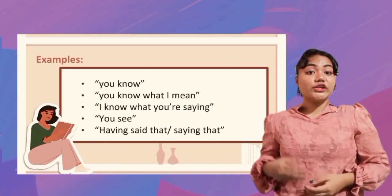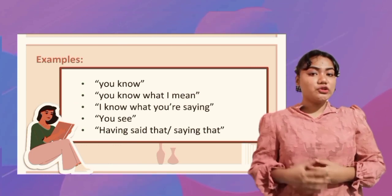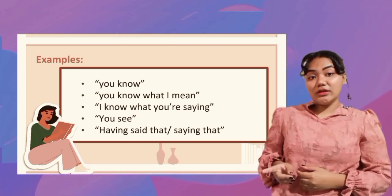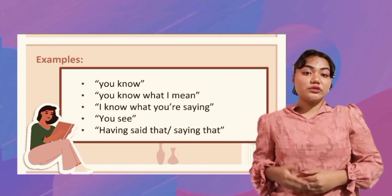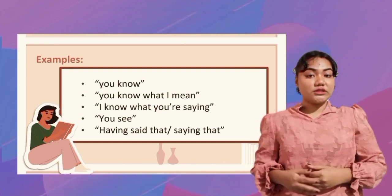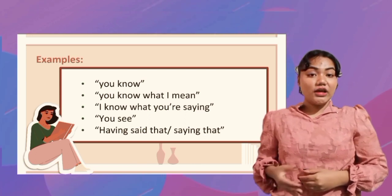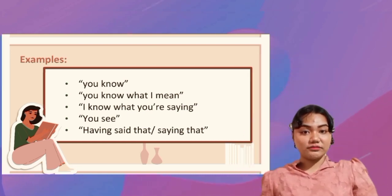We use chunks like you know what I mean, I know what you're saying, to check and show understanding between the speaker and listener. We use you see as a discourse marker when we are explaining something. It shows that we are saying new information for the listener. Next, we use chunks like having said that and that said to show that what we are going to say next is in contrast to what we have just said.